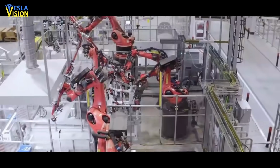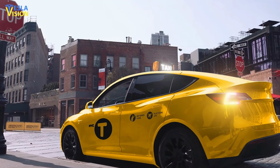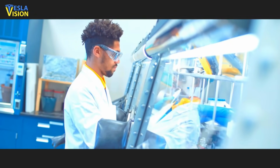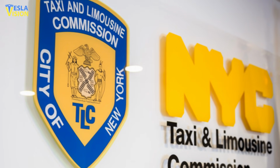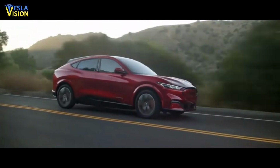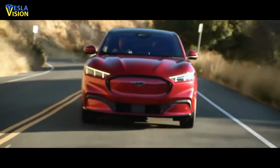Meanwhile, the Tesla Model Y taxi fleet may soon start cruising through the streets of New York City thanks to the efforts made by Gravity Incorporated, a sustainable mobility and electric vehicle infrastructure company. The NYC Taxi and Limousine Commission recently approved a resolution authorizing the company's pilot program to introduce an unlimited number of battery electric vehicles to the NYC yellow cab industry.